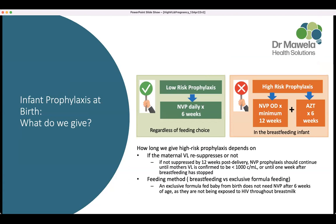She tests positive for the first time during breastfeeding. Put the child on dual prophylaxis whilst you deal with the mother, putting her on ART until she is suppressed.